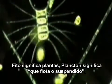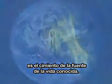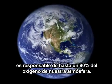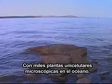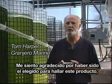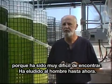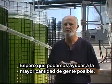Phyto, meaning light, plankton, meaning floating or suspended, is the base of life source as we know it. According to NASA, it is responsible for up to 90% of oxygen in our atmosphere. With thousands of single-cell microscopic plants in the ocean, it has eluded man until now. You know, I'm just grateful that I was chosen to find this product because it's been very elusive. It's eluded man until now, and here we have it, and I'm going to help as many people as we can, I hope.